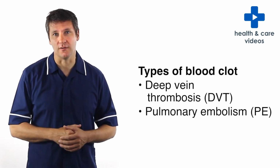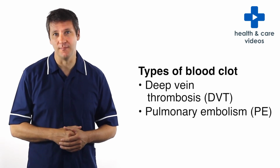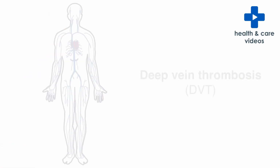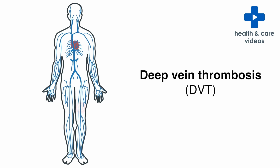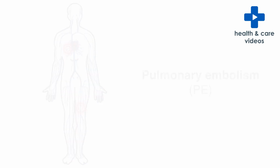There are two types of blood clot: deep vein thrombosis, or DVT, and pulmonary embolism, or PE. A DVT is when a blood clot forms in a vein, usually in your leg. The clot can get stuck and cause calf pain. In a small number of people, part of the clot breaks off and travels up to the lungs. This is a PE. A PE can reduce the amount of oxygen being delivered to the body. If the clot is large enough, it can result in death.